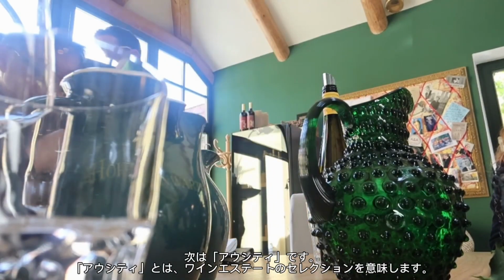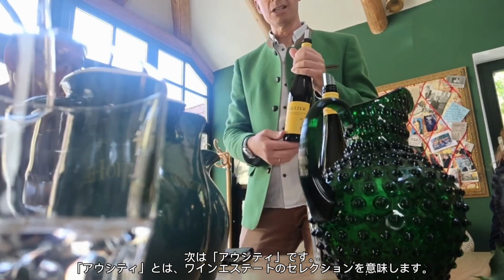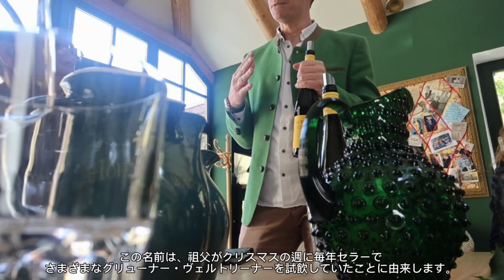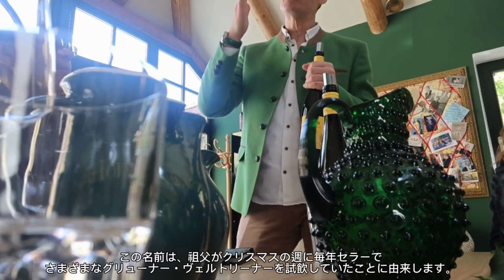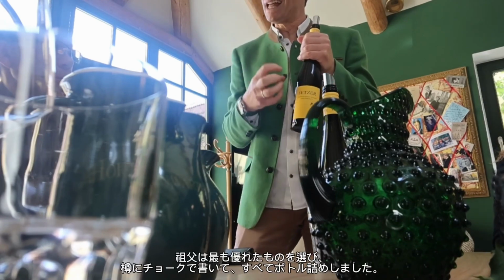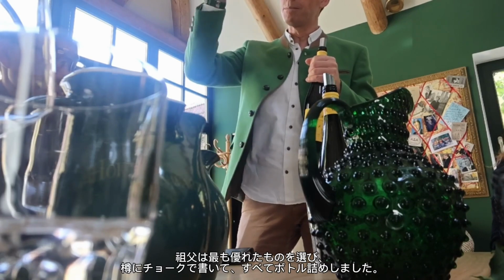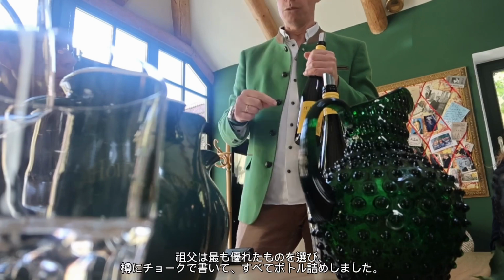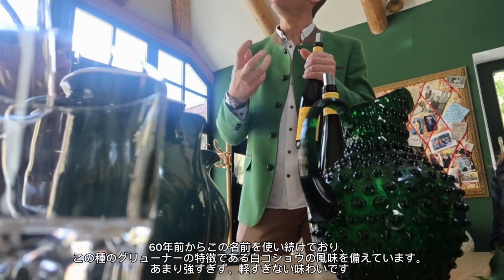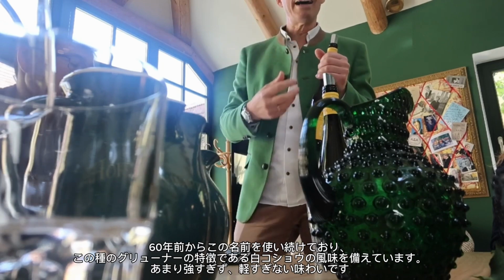The next is Ausstich. Ausstich means this is a selection of the wine estate. This word Ausstich, because my grandfather tasted every year in the week of Christmas in December. He went in the cellar, tested every different cask of Grüne Veltliner, and chose for him the best cask with the classic white pepper typical Grüner. He put the name Ausstich with chalk on the barrel, and bottled the whole barrel with the name Ausstich on the label. 60 years ago.